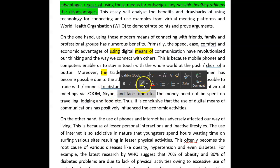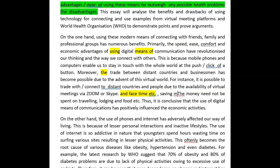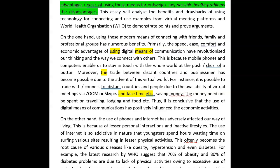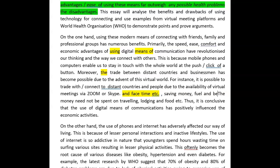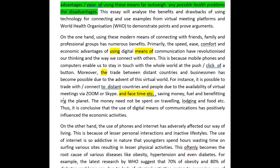I don't think you need that. You definitely don't need etc. Skype, Zoom, or Skype. Just full stop there. It's fine. Availability of virtual meetings, good. I'll keep going on this one. Saving money, fuel, and benefiting the planet, maybe. Okay, or benefiting the environment, maybe.